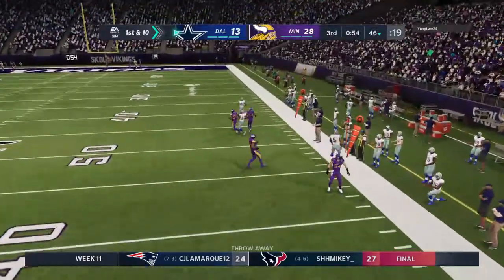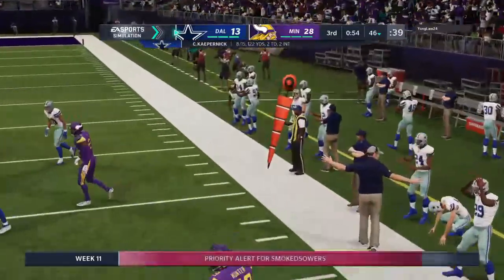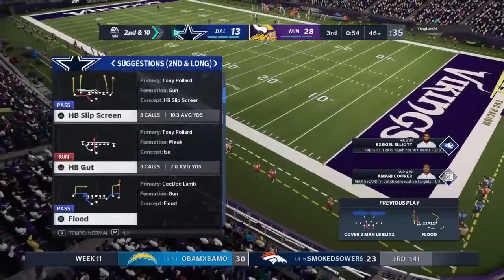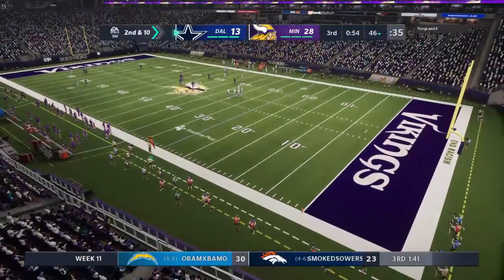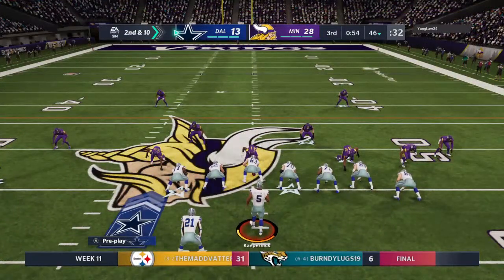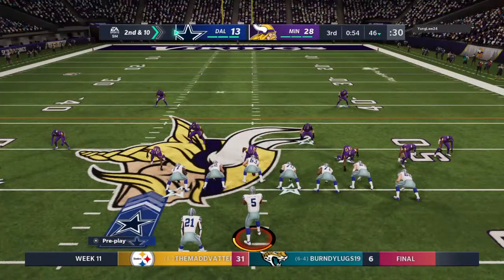Eluding the pressure right. And seeing no options, he just tosses this one away incomplete. Now that'll bring up second down. Well, defensively, they haven't let him just sit in the pocket and get comfortable, and that's opposite a lot of game plans in today's NFL.